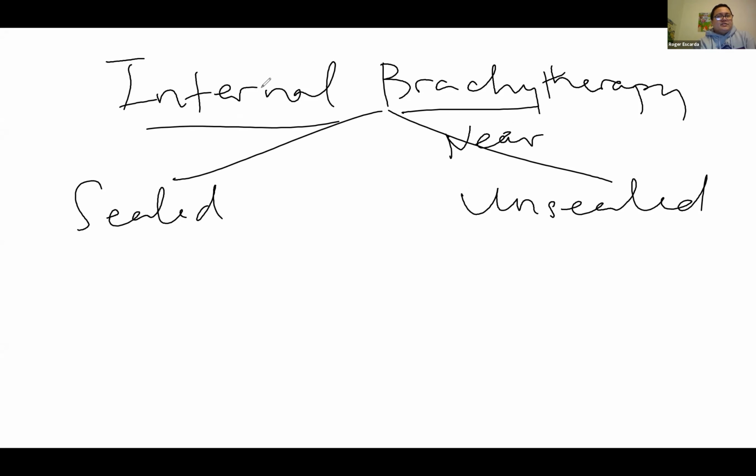So unlike the external radiation we saw earlier, this one is inside the patient. An example would be breast cancer. Let's say this is the breast, and after surgery we removed a huge lump, a huge mass. After removing the mass, the patient has some space where the mass was. Internal radiation can help finish off any remaining cancer cells that may be left from surgery.